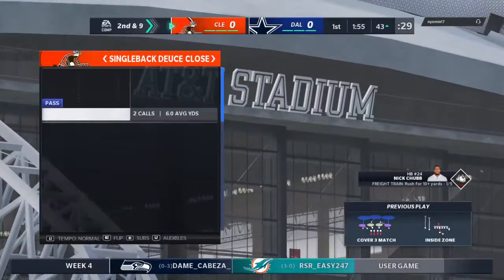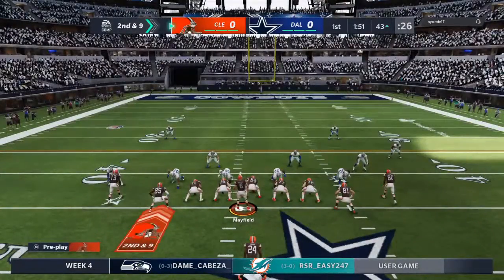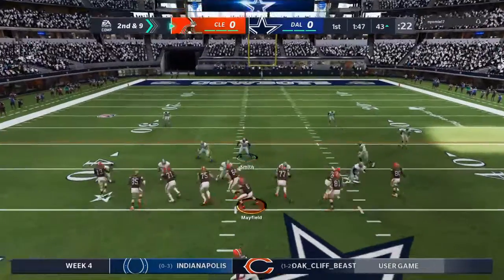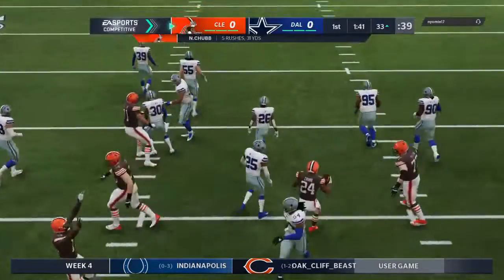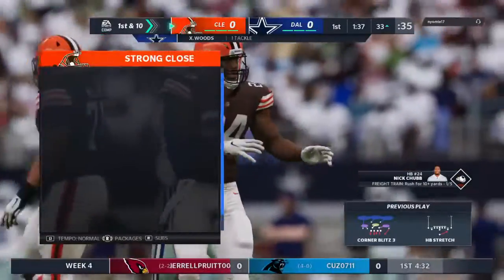Great job there at the point of attack, holding up. They won their battles at the line of scrimmage, left him no space to try and run. A really nice job swarming to the ball carrier. They go with Chubb on 2nd down. And he gets this inside the 35-yard line. It's a first down on a gain of 10.